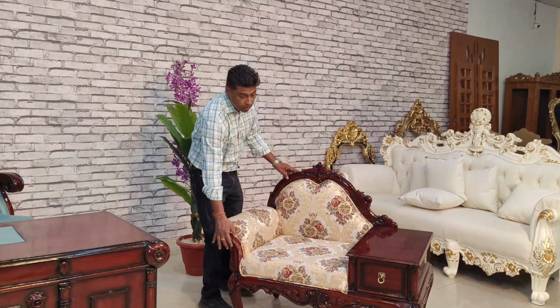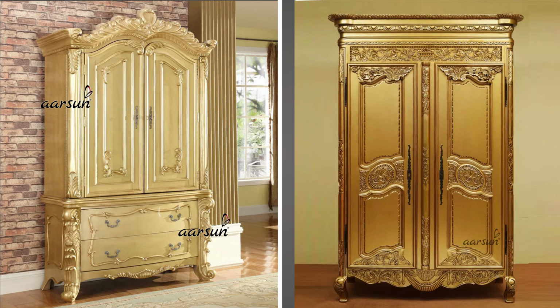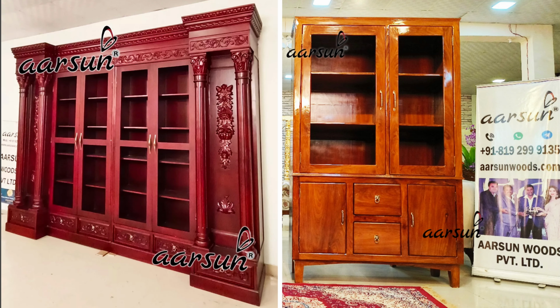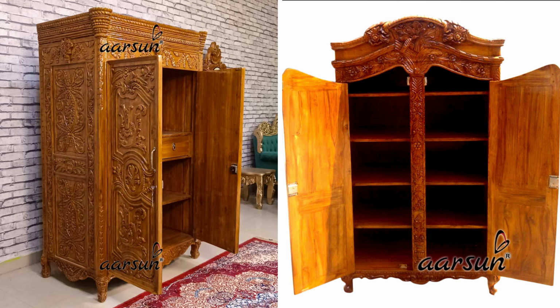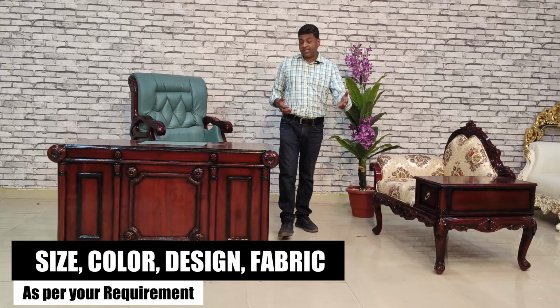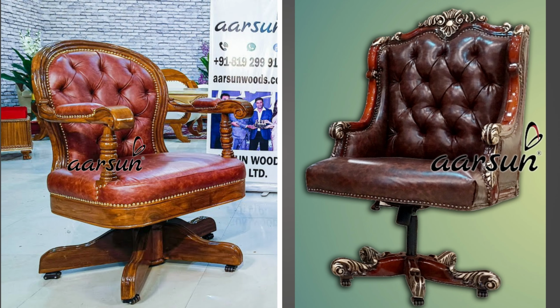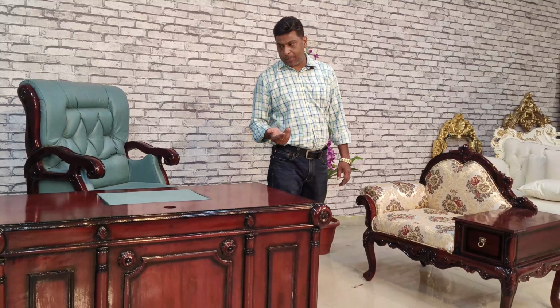And that makes the full office furniture. If you want office shelf or wardrobe or filing cabinet, we also make in similar designs. So anything and everything as per size, color, design, the fabric. You don't want real leather. You want something else. You want fabric. You want lighter color. You want darker color. Let us know. We will provide you the options.